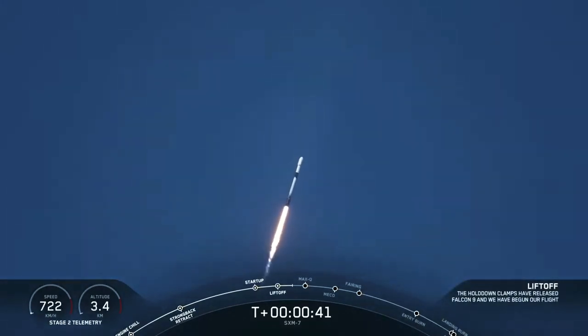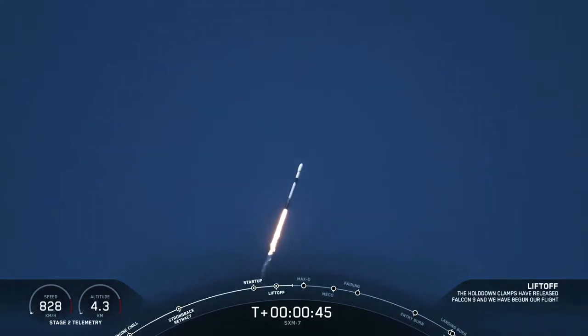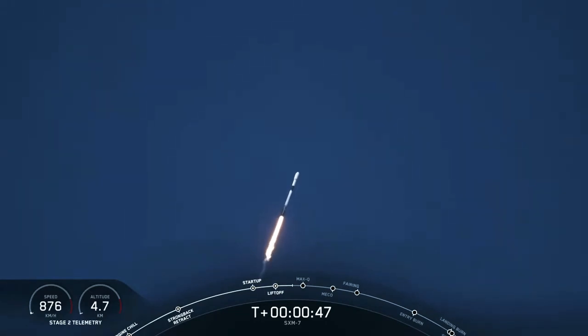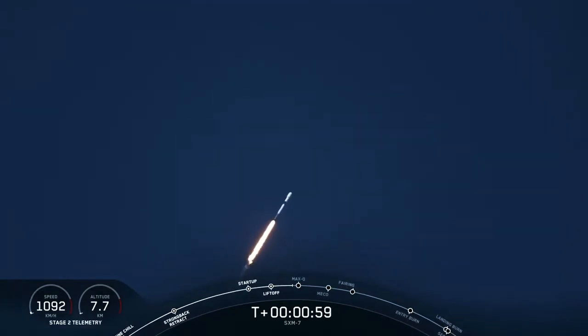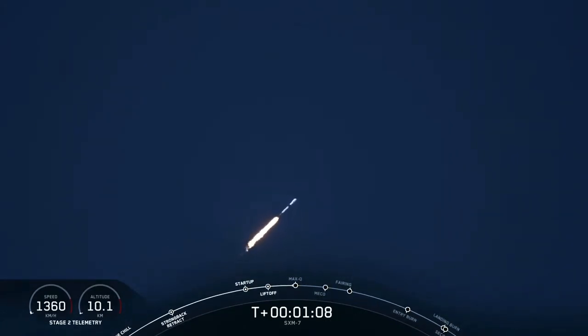For those of you that might be unfamiliar with this term, max Q is when the vehicle will experience the greatest amount of dynamic pressure. Call out there that everything is looking nominal for first stage. To prepare for max Q, we throttle the engines down and then back up about 20 seconds later. This helps ensure that we keep those dynamic pressures below a certain level. Falcon 9 is supersonic. So there we heard the call out that the vehicle is now going faster than the speed of sound.